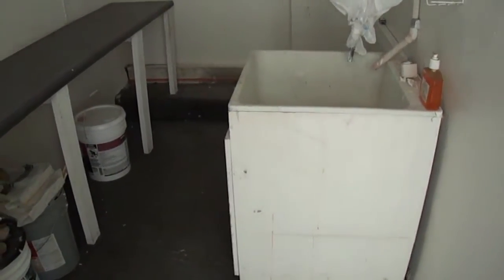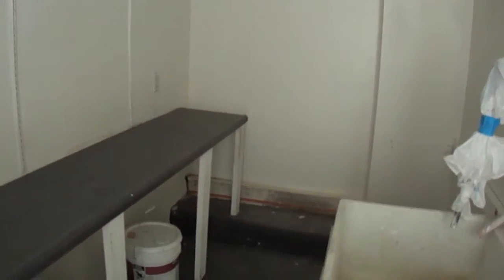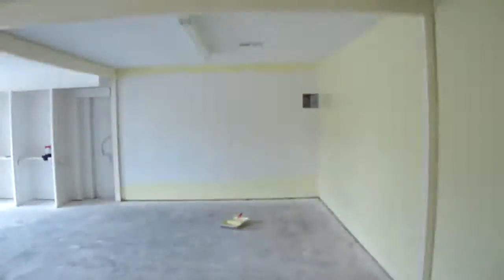I'll probably come back on Tuesday and put in another coat and touch up some of the corners and stuff like that. And then you got the stock room. All these benches are coming out, and this sink is coming out, and this is all going to be storage and stuff like that. As you can see, there's a step up on the other side of this fake wall here. Used to go into where the bays were. That's pretty much it.